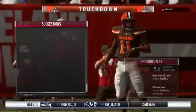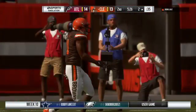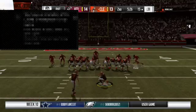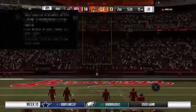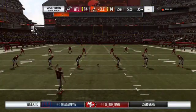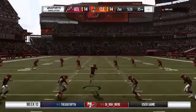Touchdown, Cleveland. Antonio Callaway hitting double digits with his 10th touchdown of the season. And the Browns are within an extra point of tying this thing up. Point after, right down the middle. And we've got a tie game here in a back-and-forth first half. So we're right back where we started, all even as the kick's away.